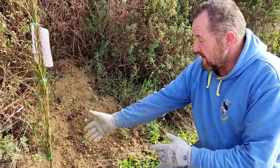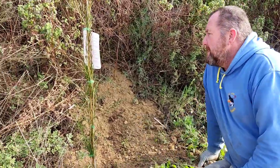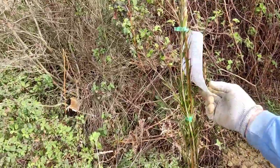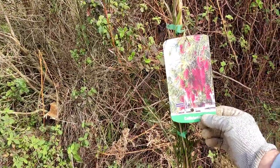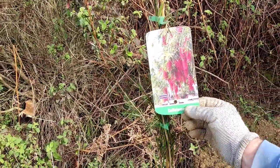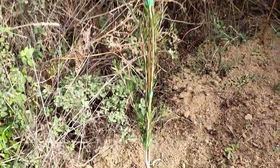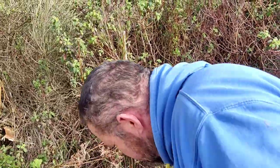So, bottle brush or callistemon, done. It's going to look like that in the summer, apparently. It's got longer, frondy flowers on it. There we go. So, bottle brush, done.